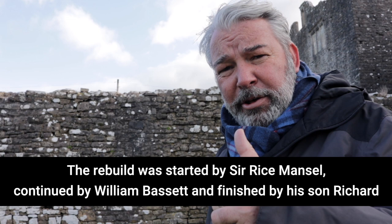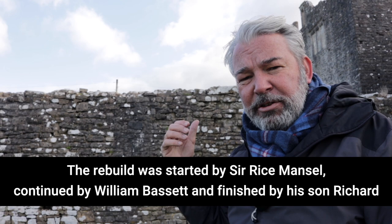Well, anyway, he started the work, but William Bassett married Sir Rice Mansell's daughter and inherited this property, and he continued the building work and added many of the showy and grand features of the building. So let's go and see if it's open. Hopefully it is.